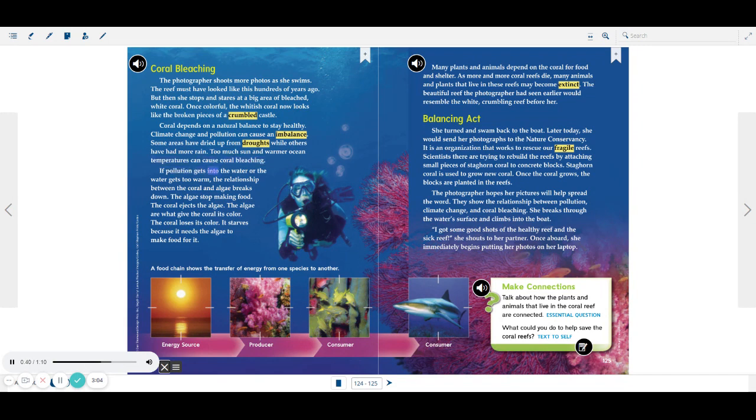If pollution gets into the water or the water gets too warm, the relationship between the coral and algae breaks down. The algae stop making food. The coral ejects the algae. The algae are what give the coral its color. The coral loses its color. It starves because it needs the algae to make food for it.